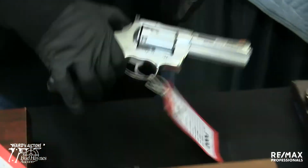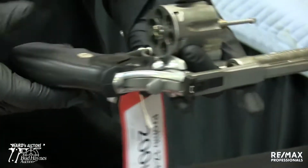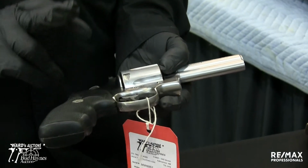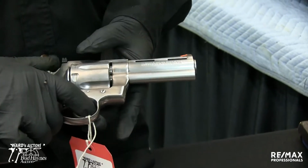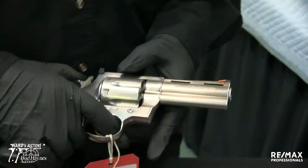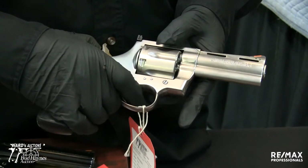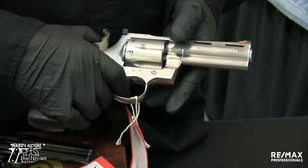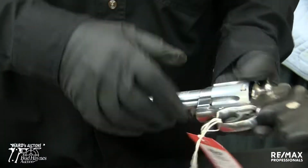Anaconda is the next one, 200 uniform. So that's got a big honkin' 44 bore on that one. Cylinder ring on that, so I'm not going to be afraid to rotate. But I already know there's not going to be an issue. First of all, I've handled all of these pieces several times in the last few months. So I'm pretty intimate with the collection, and there's not going to be too many surprises for me, but you never know. I don't see any issues there.